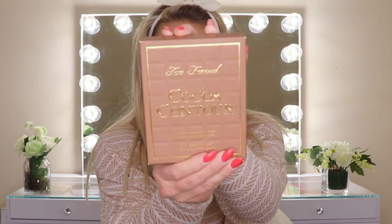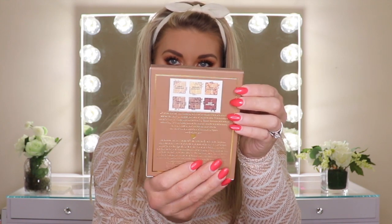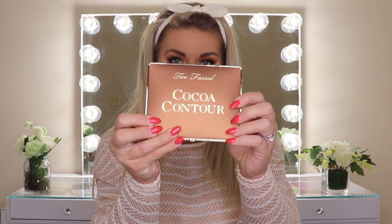Alright, so I am super excited because I get to play with this brand new Too Faced Cocoa Contour palette. This is the Unicarton, and that's what it looks like. It's like a matte, soft box. They used to have one like this, and then they reformulated it, repackaged it, and I really, really like this packaging. It's really matte, and it's kind of raised at the top. And this is what it looks like.